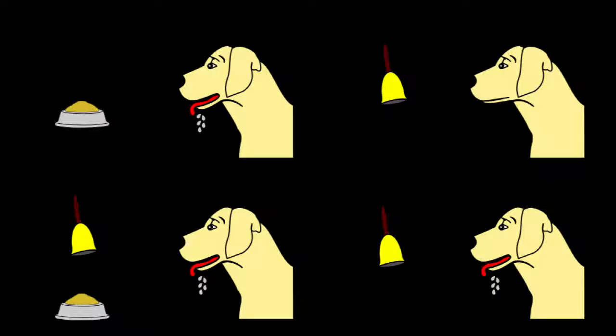The most well-known example of conditioned response is the Pavlov's dog experiment. That's the one where he rang a bell before the dogs were fed. Now, the bell was the neutral stimulus. It didn't affect the dogs at all. The food caused the dogs to salivate. Eventually, when he rang the bell, presented the food, the dogs would start to salivate just when they heard the bell ring without the food being present.